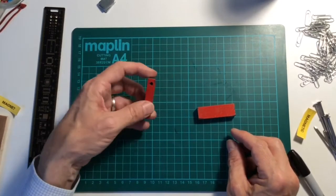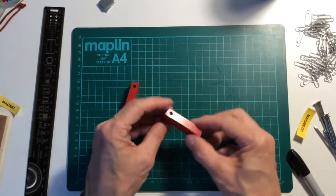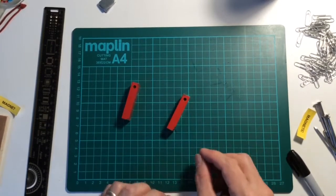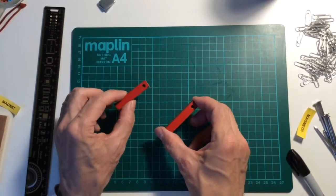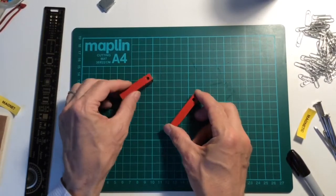And, well, one thing that's different is it's got a hole drilled in it. Okay, but is that the only thing that's different? Okay, it's got a hole drilled in it. That's not making a difference, that's just showing which end of the magnet is which.